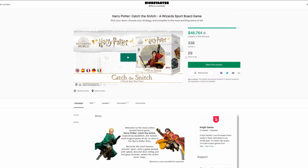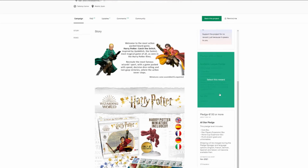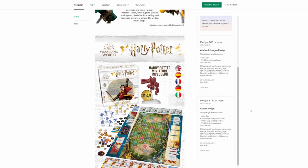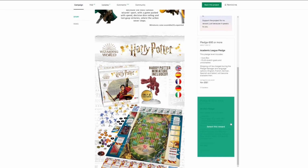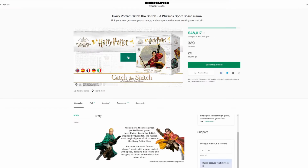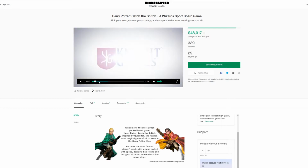And our first actual board game up is... well, no. We did have that tabletop skirmish. But Harry Potter Catch the Snitch, a wizard sport board game. Let's see, first of all, if there's an early bird on it, so we can get on that or watch that if we need to. And there isn't, and the game is going for starting at $101. It's not cheap. I want to see how professionally this video is made with such a big license.